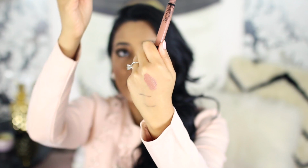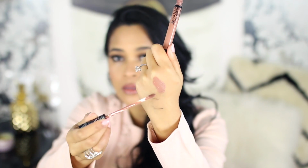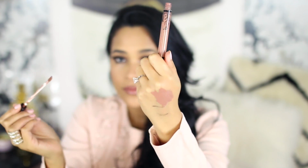My favorite liquid lipstick is going to have to be the Kat Von D Bow and Arrow. Anytime that I'm indecisive about a liquid lipstick and I want to go for a nude lip, but I don't know what to wear, this baby never lets me down. It's the perfect brownie nude, but it's not too dark. It's not too mauvey. It's not too pink. On me, it pulls like a neutral nude color.